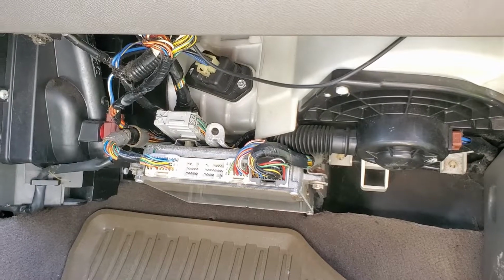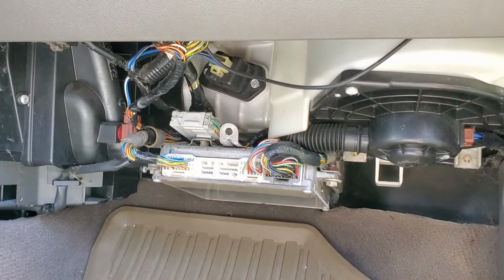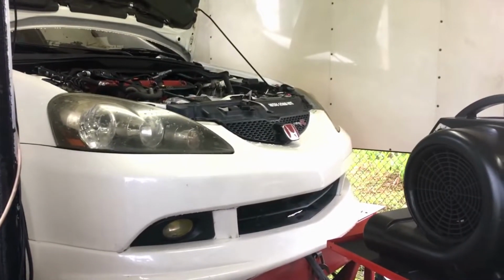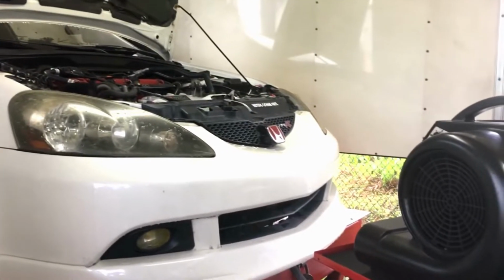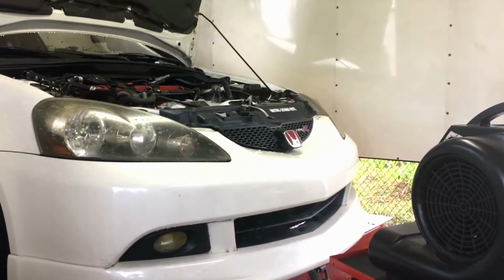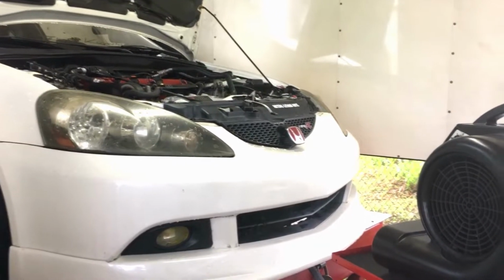So yeah, guys, honestly, the number one mod I've done to my car that I've seen the most improvement is the aftermarket ECU. I had done a bunch of mods on my car, like bolt-ons, basic bolt-ons really. And when I did get a tune with my Ktuner ECU, I saw the most gains I had ever seen in my car, and I had dynoed it before. But once I got around to tuning it, the difference was just unbelievable, guys.